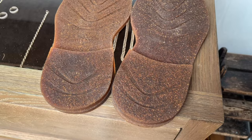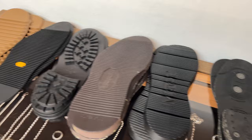I knew I was going cream mini ripple as well. They're going to wear through pretty quickly. They've got not much grip and they're going to wear through. So I'll be able to resole to something else later.